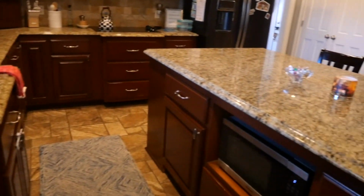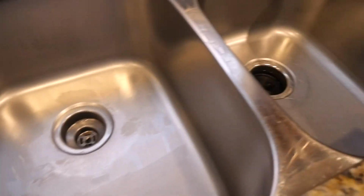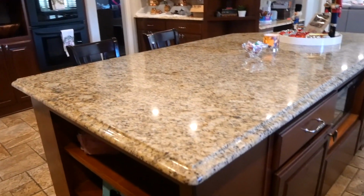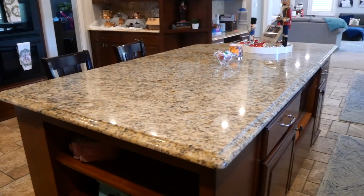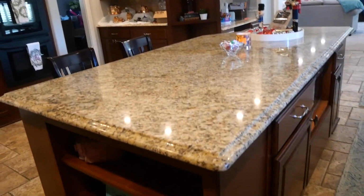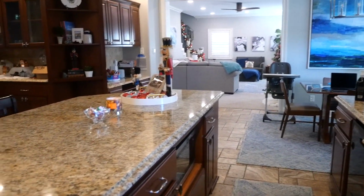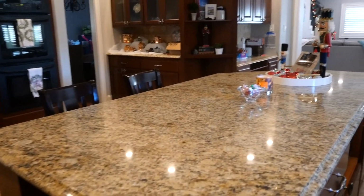But here it is, guys. Just a good 15, 20 minute power cleaning. Got my sink cleaned out. This just feels so much better for when my kids come home from school and the chaos that ensues from that and after school activities and dinner. So it just feels good to have this reset and ready to get absolutely destroyed later, so.